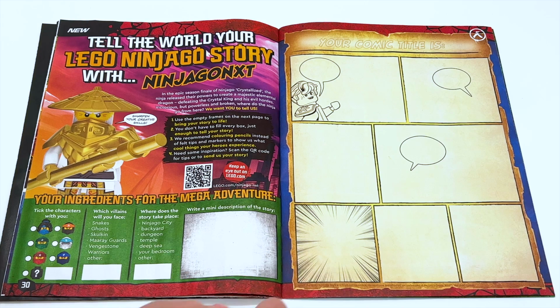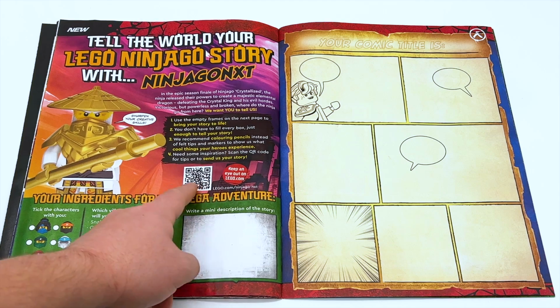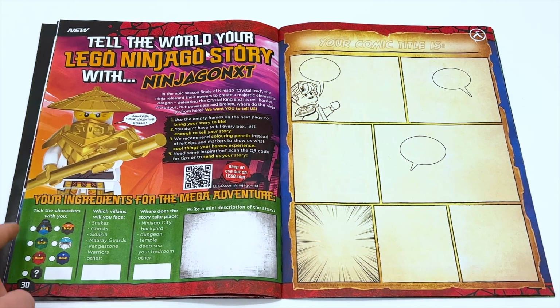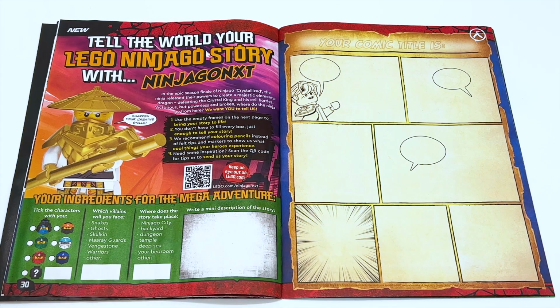And it basically just tells you can make your own comic here, and then if you want inspiration or to send LEGO your story, you can scan this QR code to do it. It gives you ideas for like characters to use, villains to face, locations, and then you can write a description of the story here, and then you can draw the comic right here. It gives you some speech bubbles to start with, as well as a drawing of Jay.